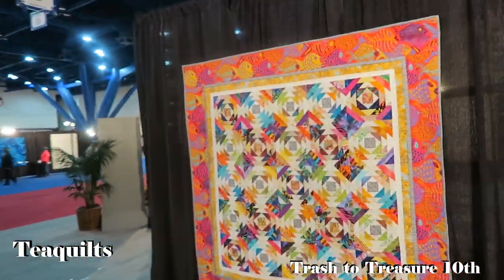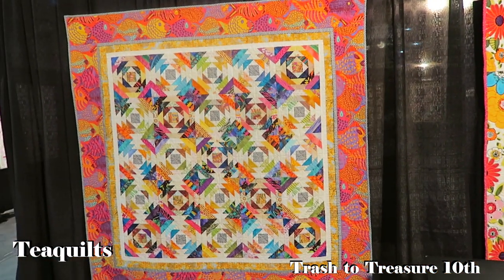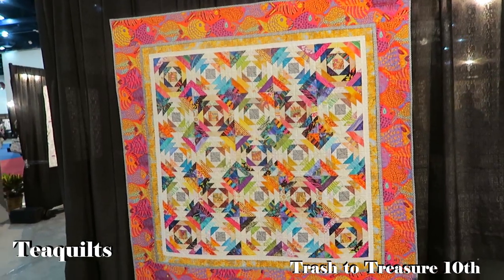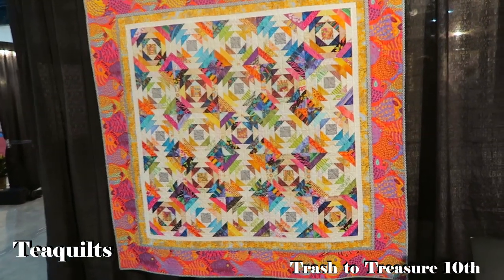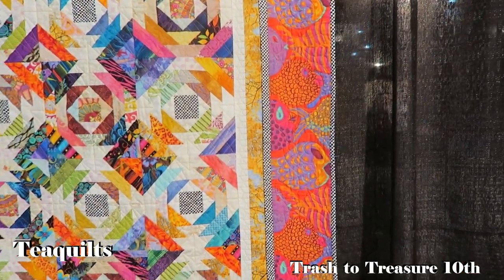And then this one is Catherine M., Serendipitous Schooling Scraps. Very nice. It's got fish in the fabric for the border. It's very pretty.